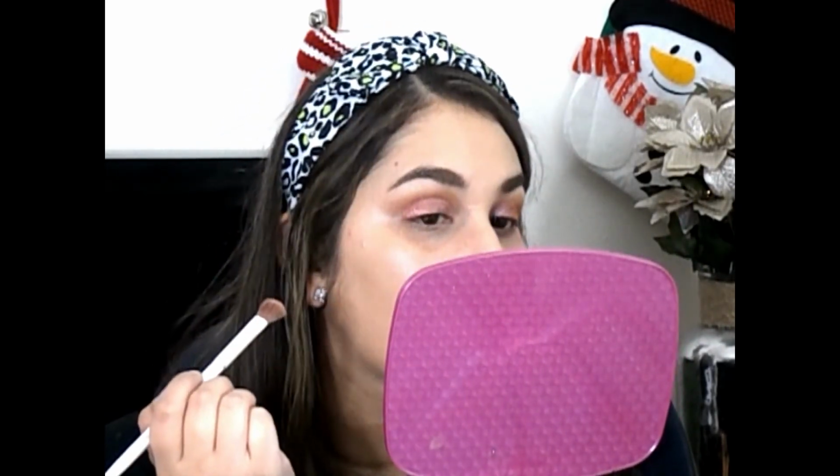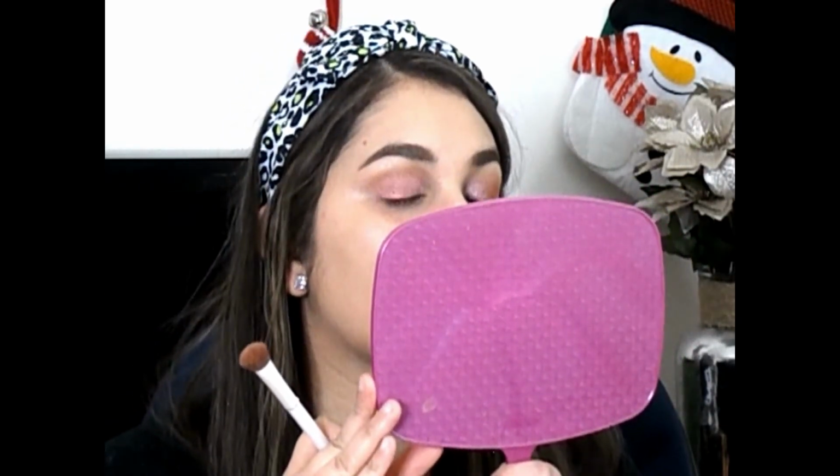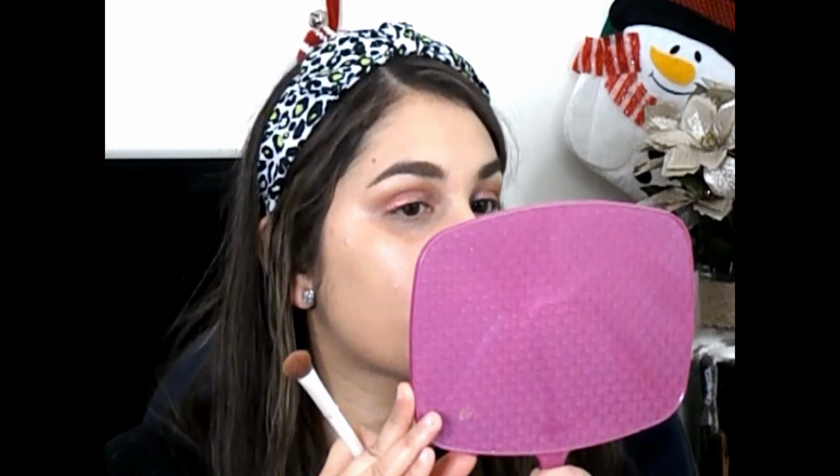Okay, I'm going to try to blend that out, because in the crease, something wonky is happening. It's not the prettiest in the inner corner, so I'm going to have to fix that with a highlight at the very inner corner, I think, because I don't want to add more glitter and get it in my eye, since it has fallout. The pink not as much as the coppery pink shade, the corally color. It is pretty though, but now I need to clean all of this off of my face.